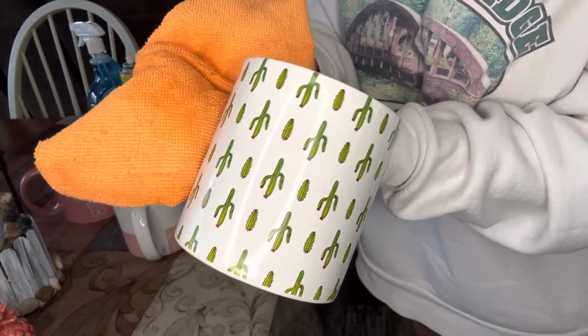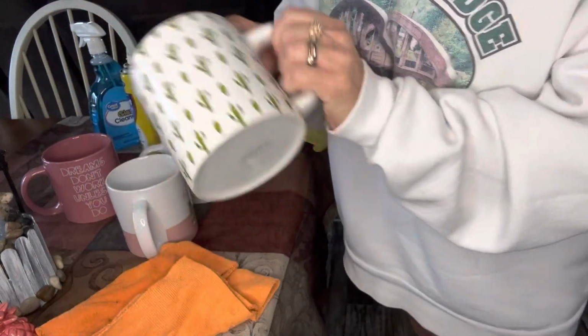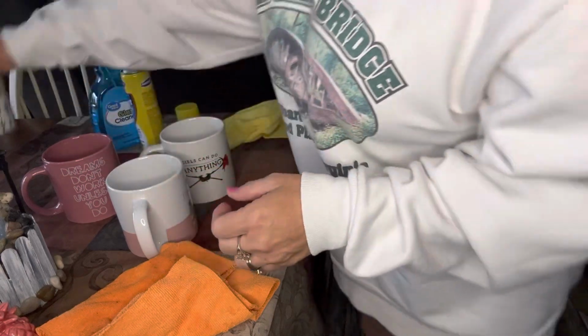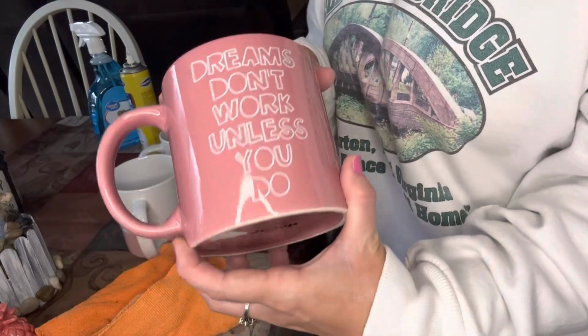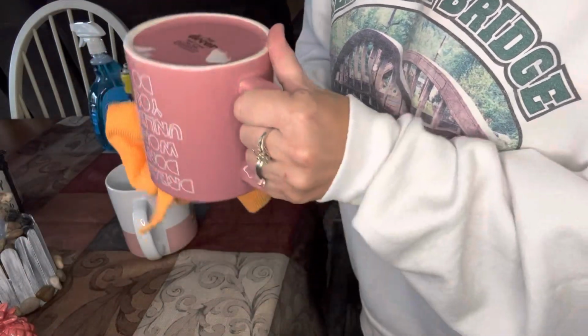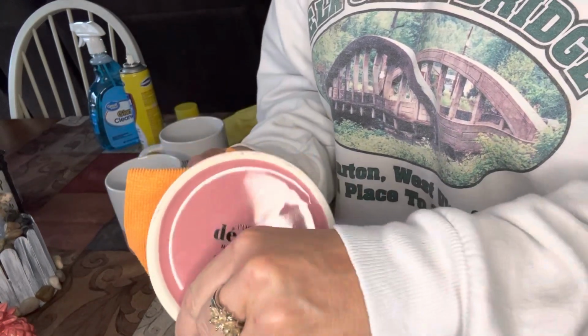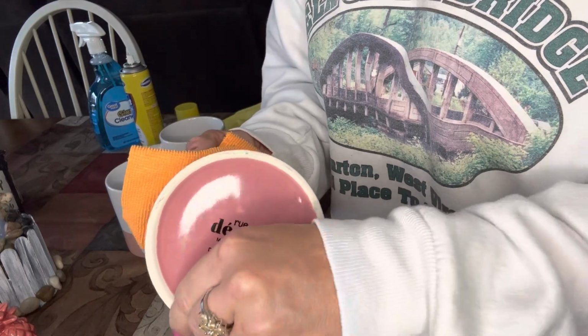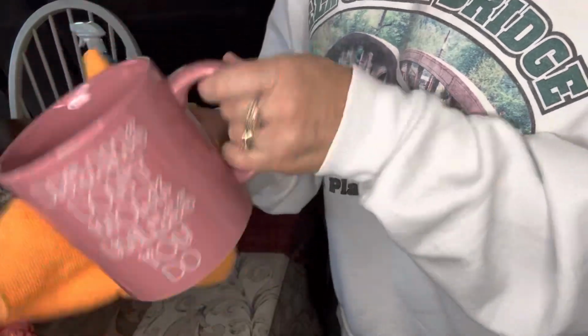Not sure where I got these. I think I got these big old things at Rue 21. I'm not sure, but they were cheap. I got them for like 50 cents or something one time. Dreams don't work unless you do. Ain't that the truth? But yeah, it says Rue Decor. This is not cheap. This still has the tag on it. I don't know, never finished peeling it off.